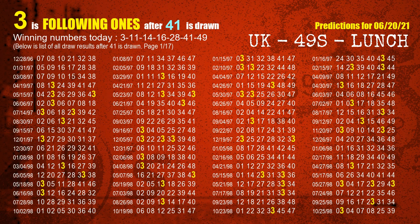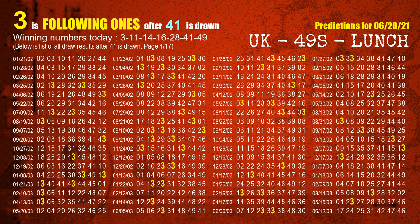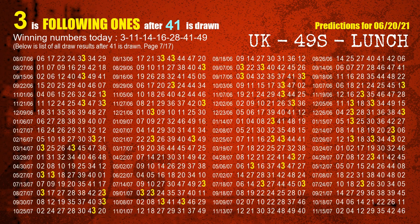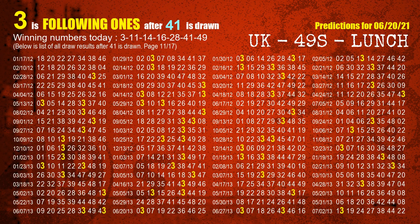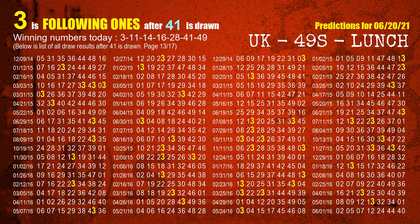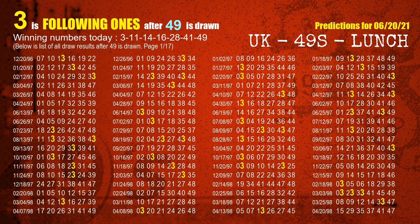The sixth winning number is 41. The most frequently following units digit is 3, when 41 is the winning number in last draw. The booster winning number is 49. The most frequently following units digit is 3, when 49 is the winning number in last draw.